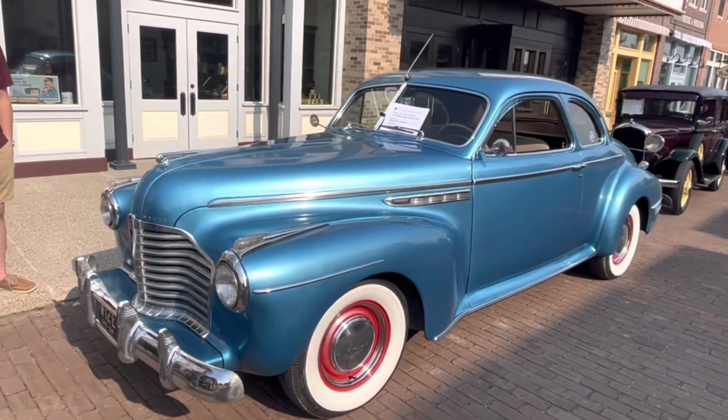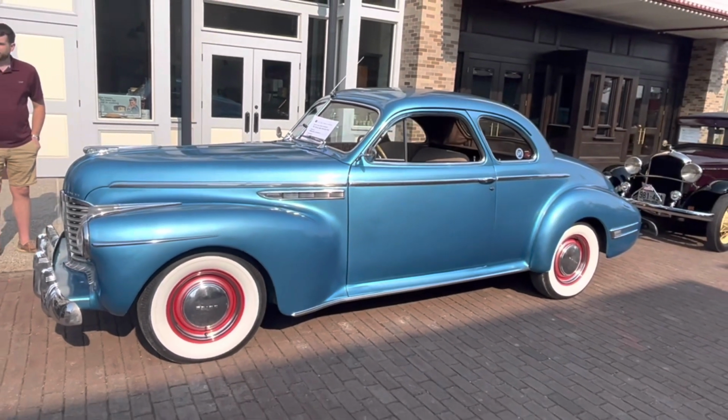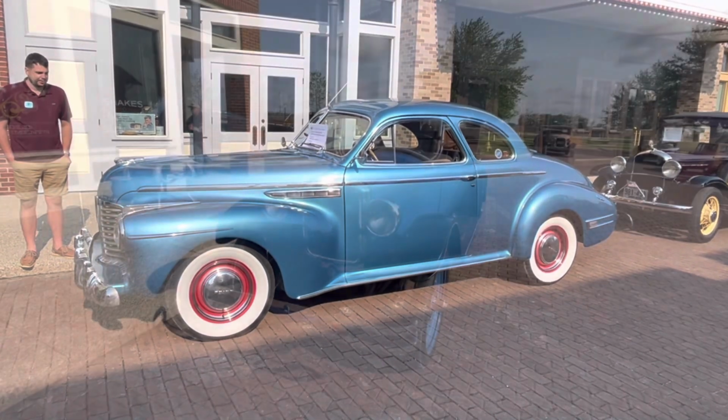So here's that 41 Buick again. Really nice business coupe. Buick was planning a redesign that came out in 1942, but of course that was a foreshortened model year because of the war.